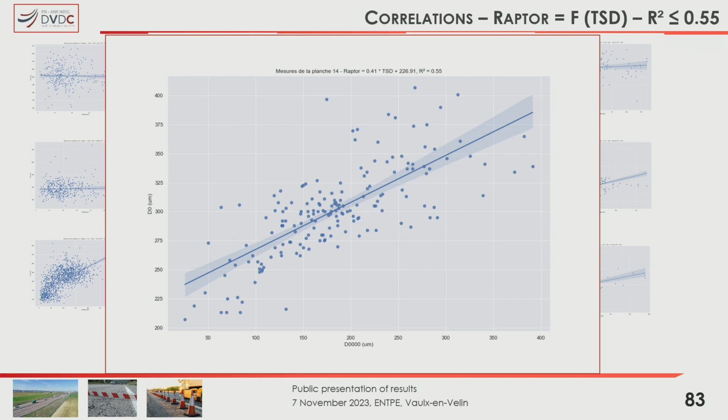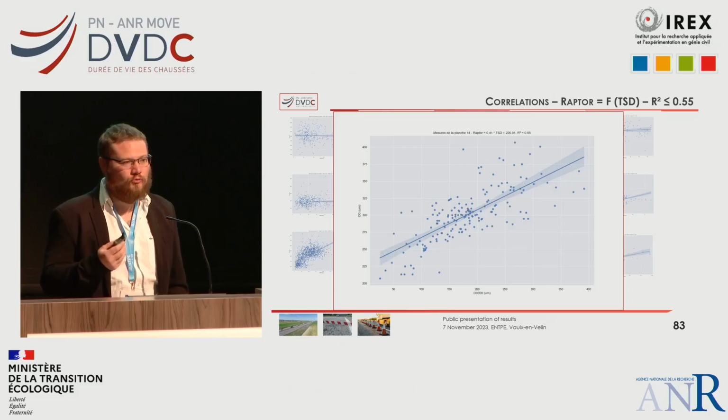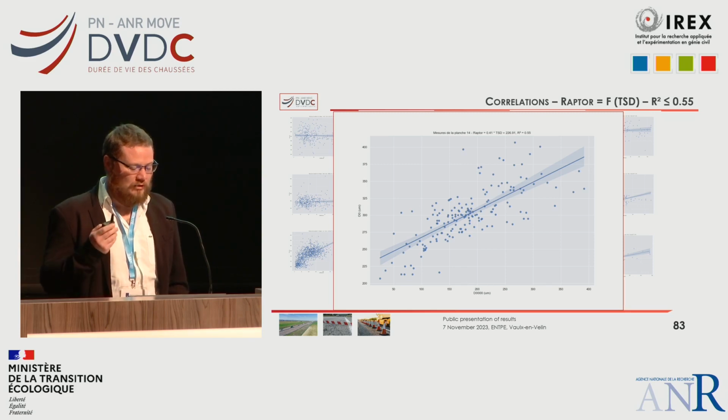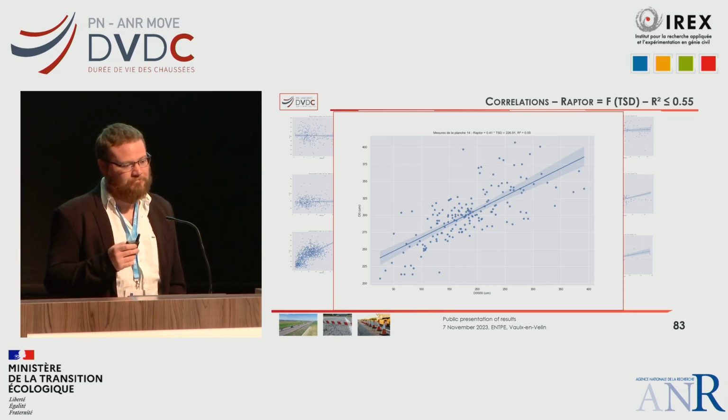So here, for example, you've got the Raptor measurement. We could have shown you the measurement with the TSD. It wouldn't have changed very much. However, you are able to see very clearly that there's a trend. It's important to indicate as well that these measurements were made with the two devices, one after the other, on the same day with exactly the same conditions.